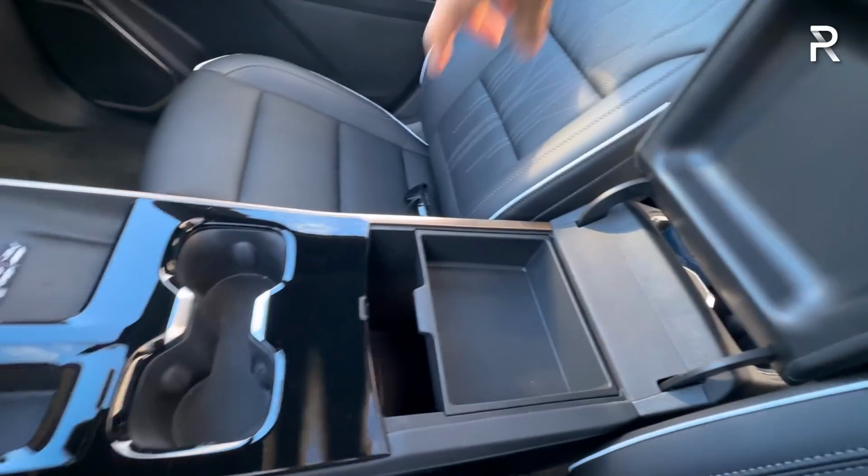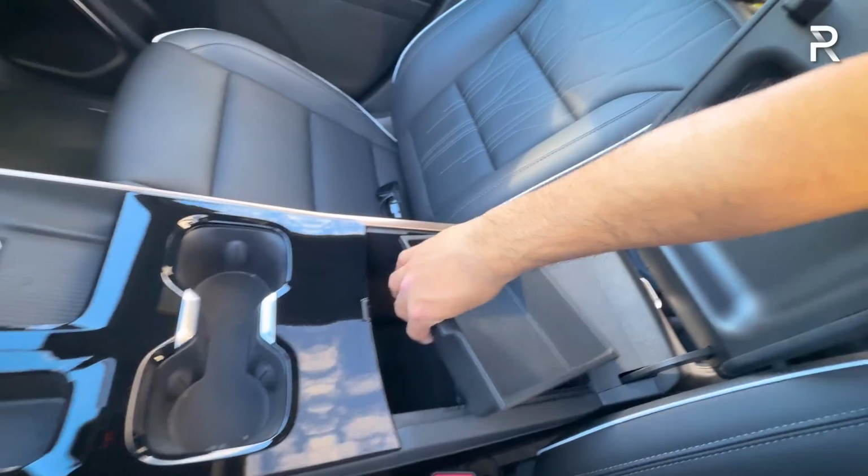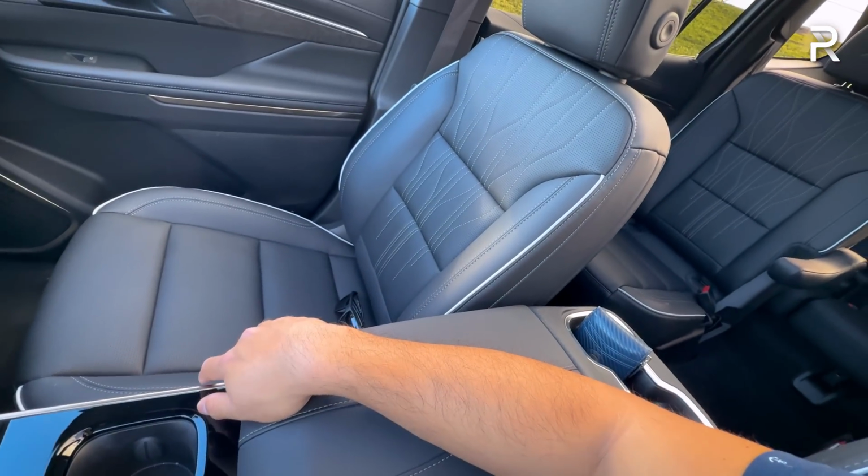If I open this up, you can see 2 levels of storage. That actually is pretty deep. If you look into there, that's actually pretty nice, where you can put a couple things. You can hide it underneath, you know, a covered area, which I really like.